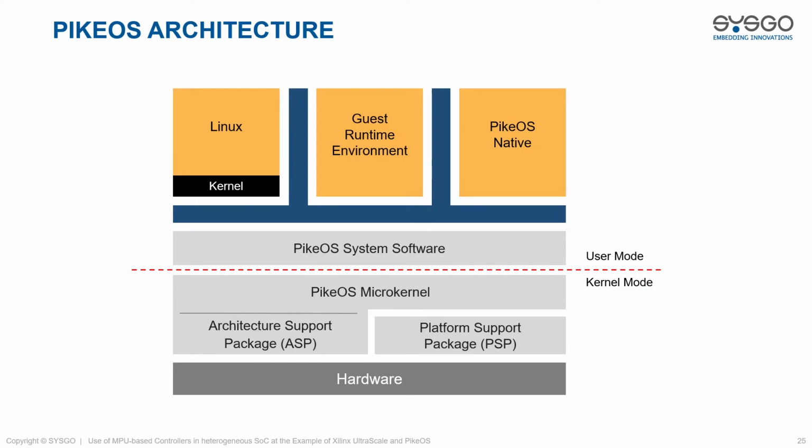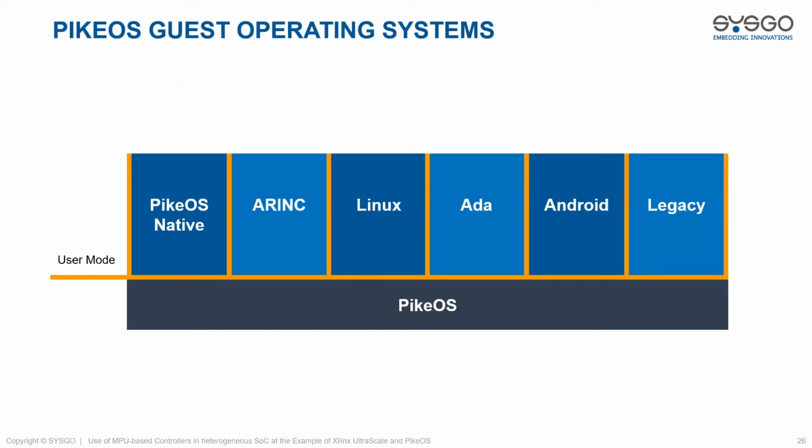The first software that the microkernel starts is the so-called system software, which can be compared to the init process of Linux. It starts the different partitions, which can be thought of as virtualization containers, and starts the different operating systems. Unlike a Linux kernel, which handles this initialization dynamically, this is all configured statically, which means the Linux operating system or any guest runtime cannot retrieve more memory at runtime than it has been assigned at system startup. So this is a list of the PikeOS guest operating systems that we support.